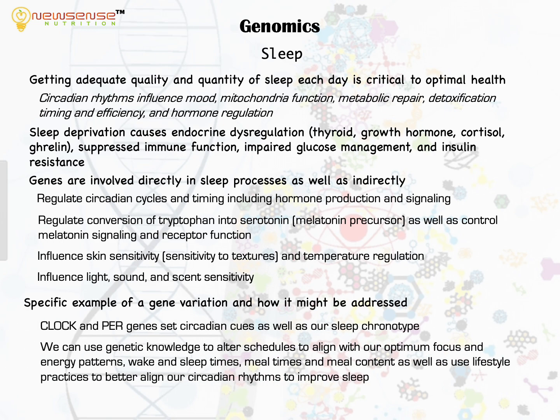And here are some specific examples of gene variation in sleep, and how it might be addressed. There are clock genes and PER genes, so PER 1, 2, and 3 actually, and they set circadian cues as well as our sleep chronotype. And yes, there are sleep chronotypes. That's things like a morning type, which we call a lark, an evening type, which we call an owl, or an intermediate type, which we call a hummingbird. And those chronotypes are pretty important because if you're a night owl and you're trying to force yourself to go to bed at like 9 o'clock every night, that's probably not going to work.